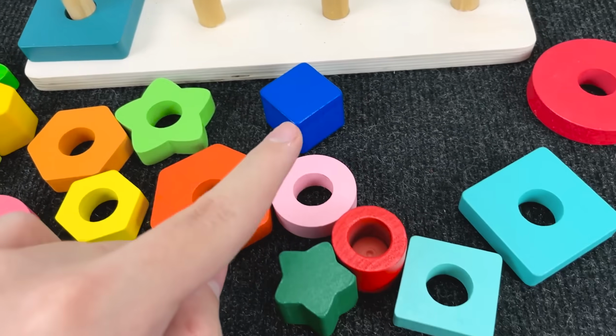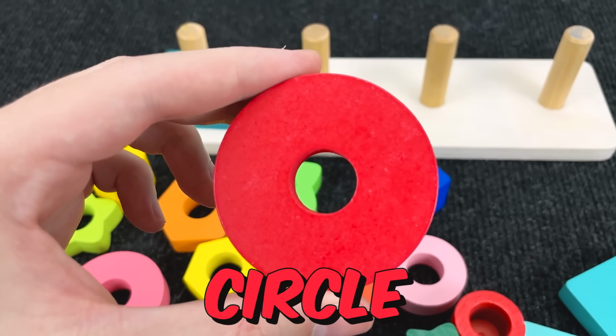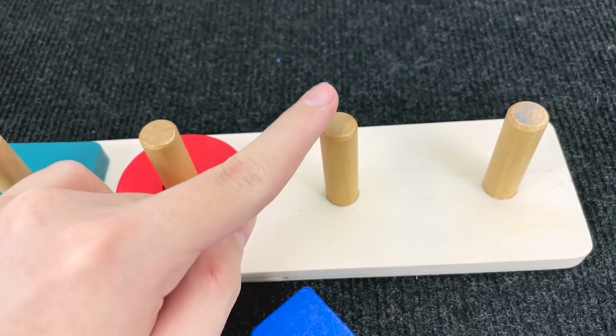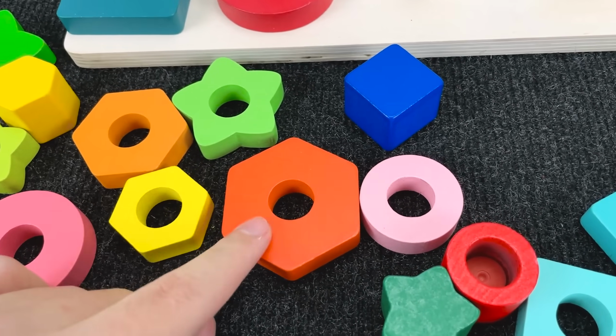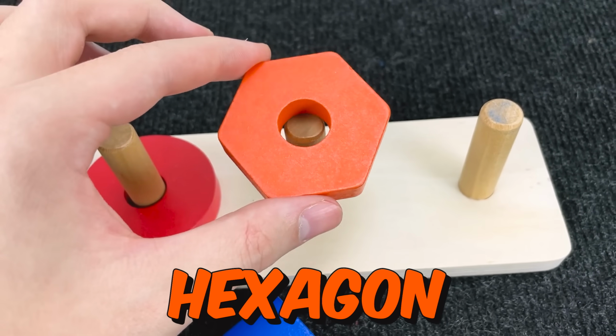You see big circle? Wow, nice! And now we found a circle, and now it's red. Let's put it here. And let's try to find the next shape. And now we need to find a hexagon. You see the hexagon? You're right! And now we found the hexagon. And now it's orange. Let's put it here.